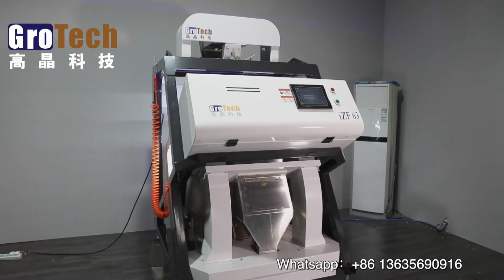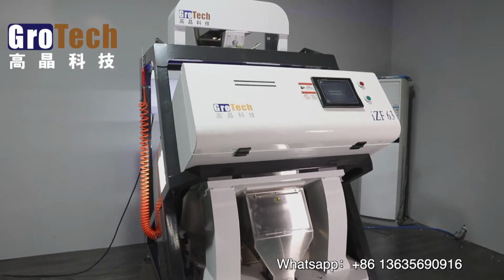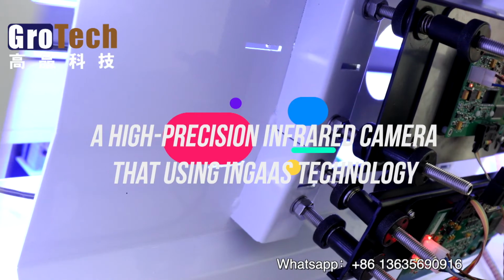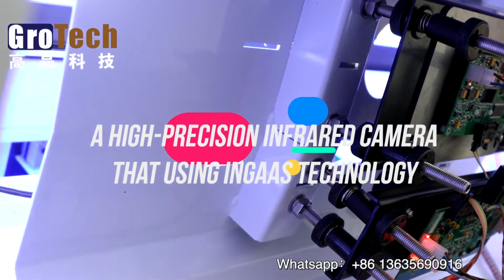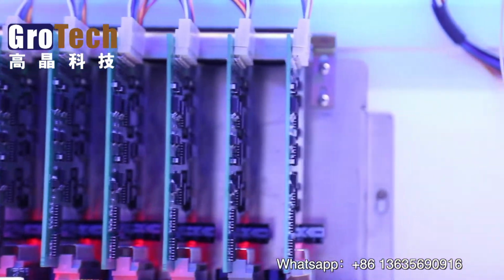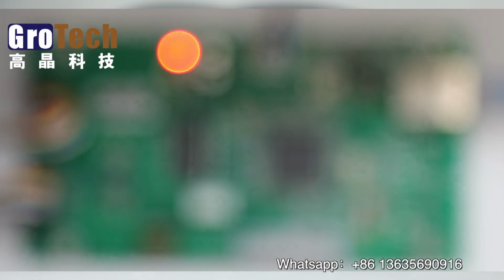But the appearance of this color sorter produced by Grotech changed everything. This is a color sorter that can pick out impurities almost 99.99%. It is equipped with a high-precision infrared camera that uses EMLAG's technology. Engineers have optimized the graphics recognition software so that this color sorter can accurately identify debris.